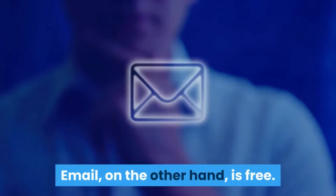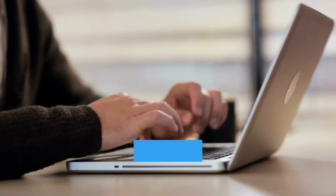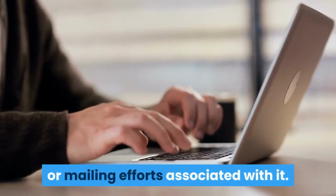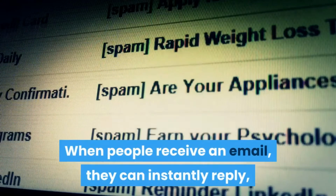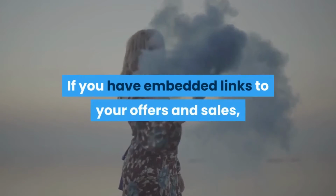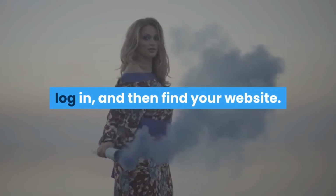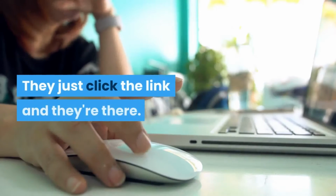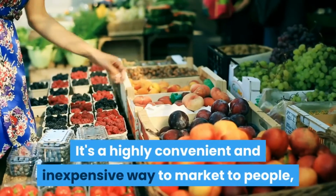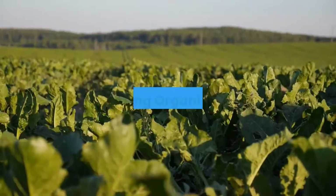Email, on the other hand, is free. No matter how many copies of an email you send out, it will be digitally spread and there are no stamps, packaging, or mailing efforts associated with it. When people receive an email, they can instantly reply, and it doesn't cost them anything either. If you have embedded links to your offers and sales, they don't have to put down a piece of paper, log in, and then find your website. They just click the link and they're there. It's a highly convenient and inexpensive way to market to people, but it does take some degree of responsibility to use this medium properly.